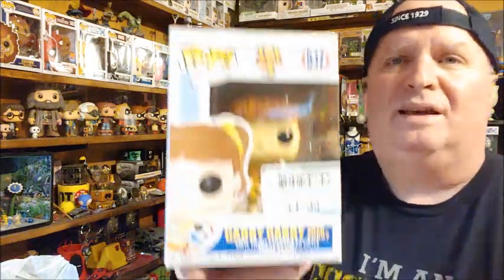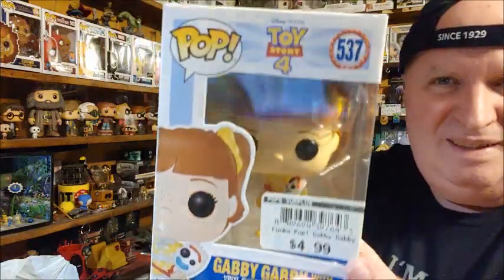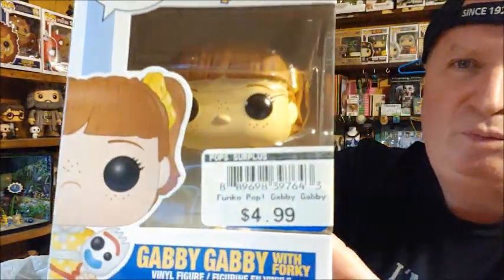Okay, here it is. All right, this is Gabby with a spork, if you can see him. What is it? No, Forky. With Forky, that's it. But kind of hard to see. The price is a lot different on this one, $4.99, and the value is $10 for this one. Did I say it was $9 for Leia? $9 for this one, so.